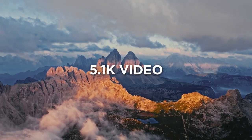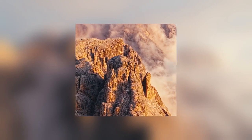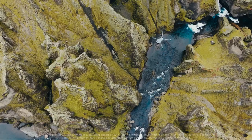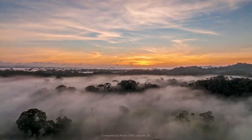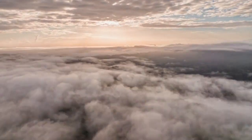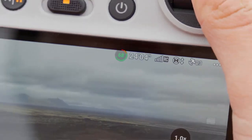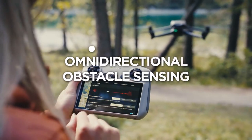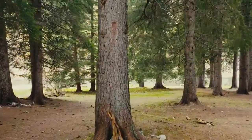5.1K video delivers professional grade footage and super sampling for 4K 60fps. And a 46-minute max flight time gives you significantly more airtime to explore and capture it all. With DJI O3 Plus video transmission, experience ultra-smooth feeds, and fly safe with omnidirectional obstacle sensing and APAS 5.0.